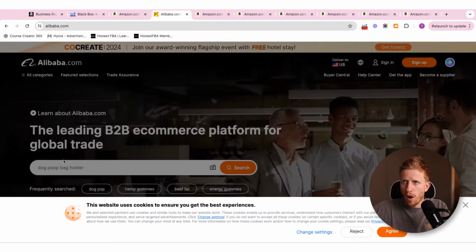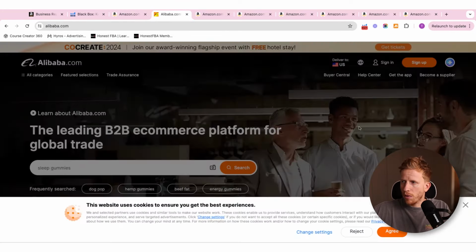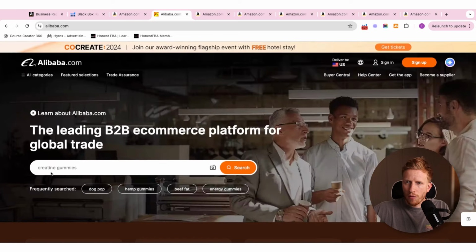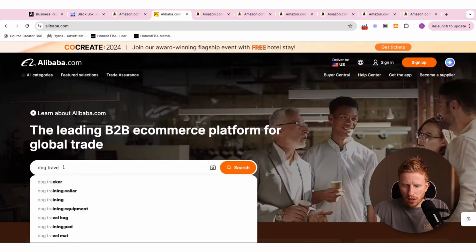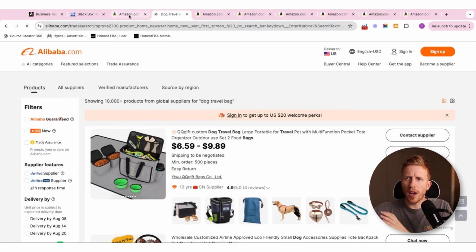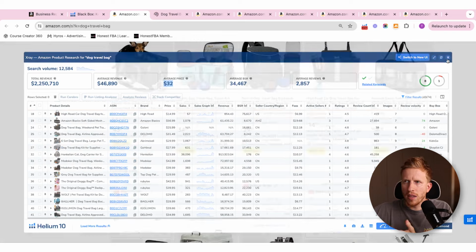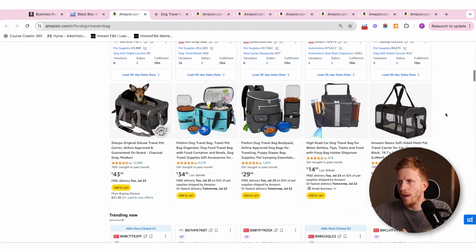But what I'm going to do is I'm going to come over to Alibaba and search dog travel bag, and I'm going to have a quick look at roughly how much these things cost. Because this is the process. You find the products using a tool like Helium 10. You go through and you have a look and you think, okay, everything looks great, looks a little bit boring. How can I really stand out? So I would be thinking, how could I stand out aesthetically?